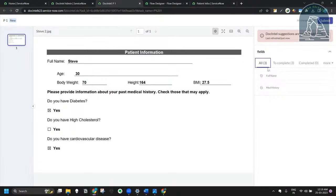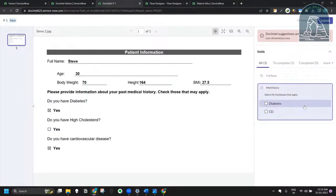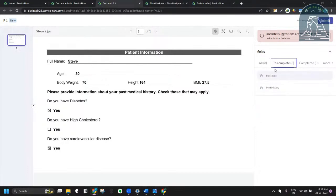So if you can see on the right hand side, we have all the fields. You can see the full name is there, and a group of fields like diabetes and cardiovascular disease. On the second tab, it's saying to complete. What it means is that we haven't put the information here, so it's saying it's incomplete, we have to complete it, and zero completed.